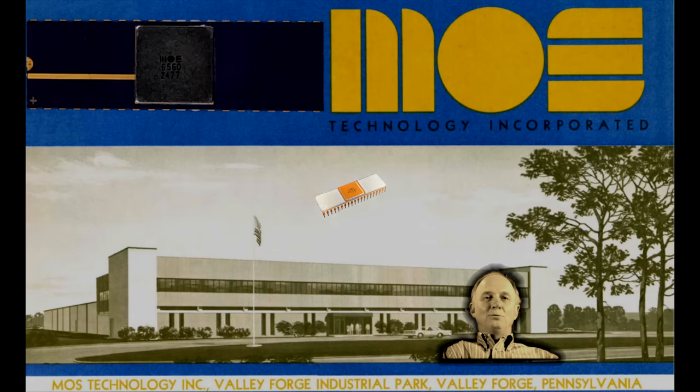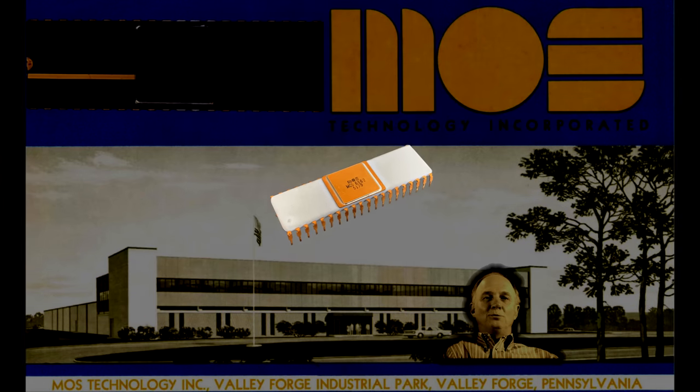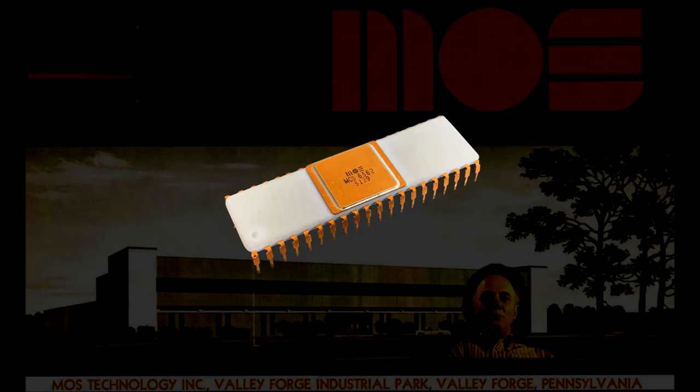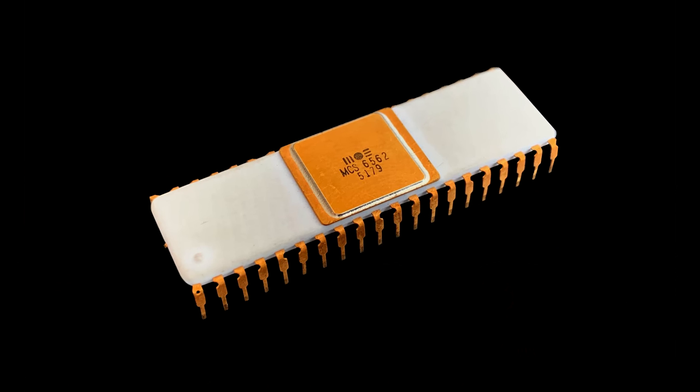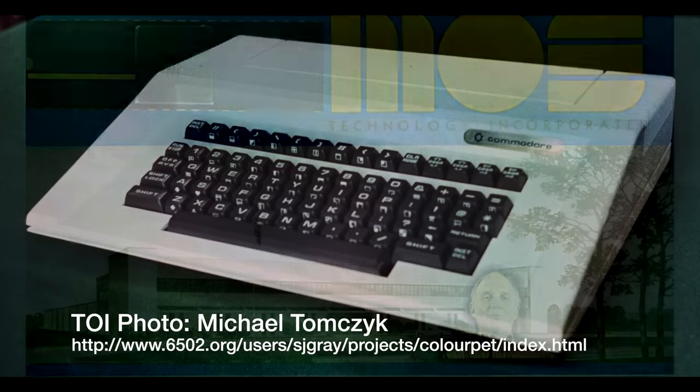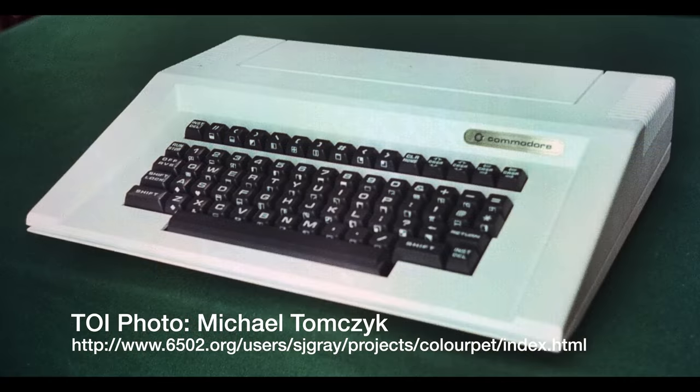Seiler began working with the East Coast MOS engineering team consisting of Al Charpentier and Bob Yannis to have them develop a new MOS6562 40-column video chip for their new computer, which Bill Seiler was calling TOI, spelled T-O-I. Chuck Peddle gave it the backronym of The Other Intellect.